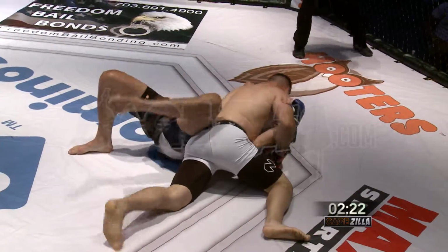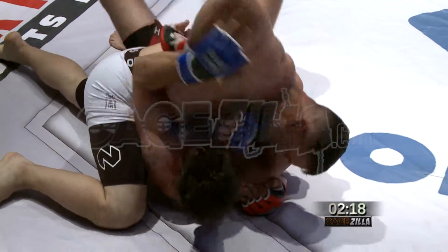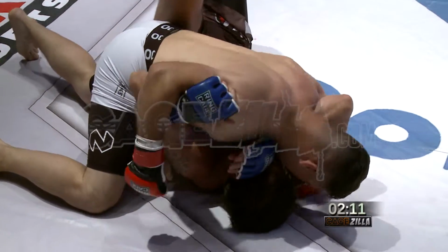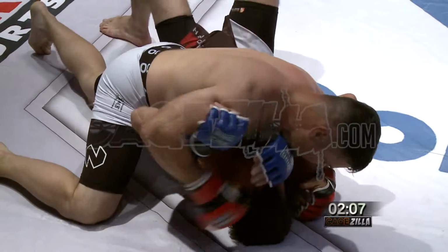Still, Tilley's pretty scrappy underneath. He does a decent job of, look at the left hand on the bicep there by Tilley, trying to stop the crossface. I appreciate that. That's a good thing to do. It's not only a good way to stop ground and pound, it's a good way to stop being controlled, for example, for a mount. Right. Is that something that is taught in your gym?